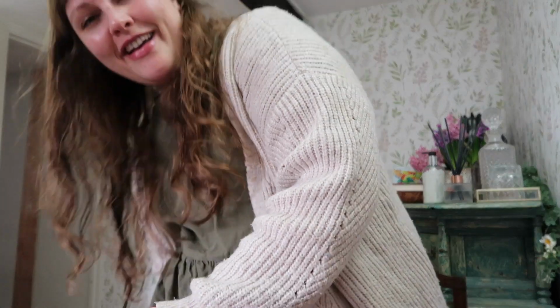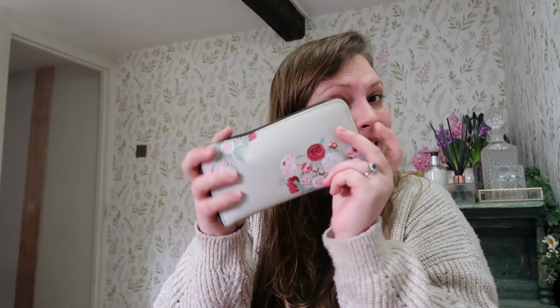Hi, there we are. Oh, so this room needs a tidy. It's the dining room and I need to tidy it. There's just stuff everywhere. It's John's, my purse, if anyone wanted to know what my purse looks like. Sophie Allpot flowery one. But I thought it might be nice just to come in here, have a cup of tea, which is very, very hot, and just have a little catch up and a chat, see how you are. And I can let you know what's going on in life and just have a kind of catch up.